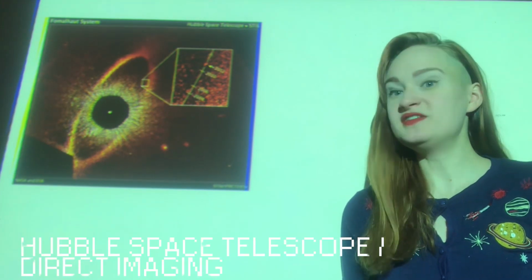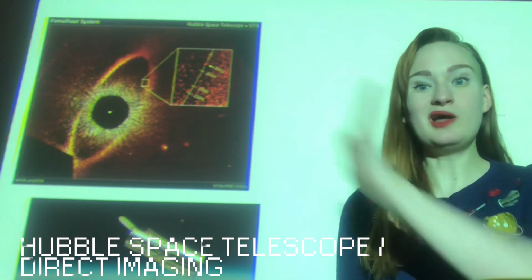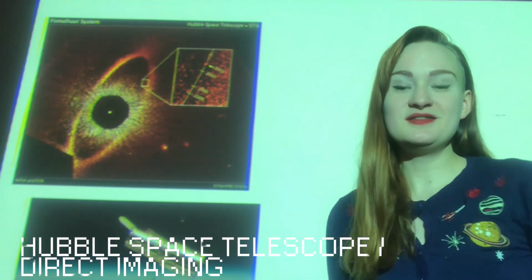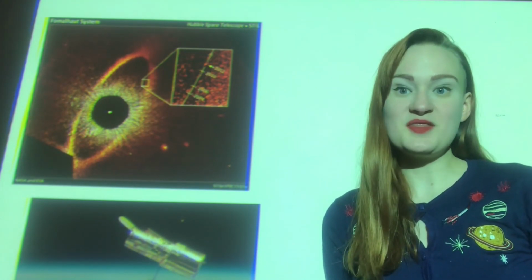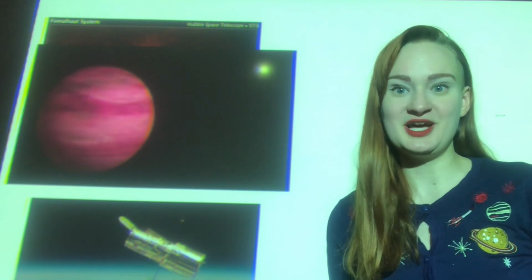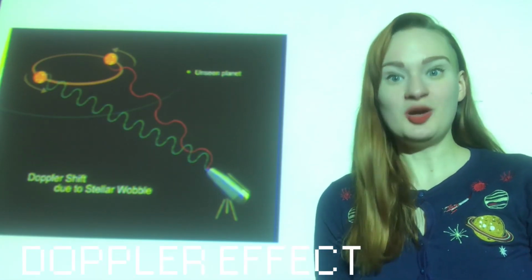Now, this picture was taken by the Hubble Space Telescope, and what we actually had to do was block out the light from the star to see the exoplanets around it. And this method was also how they found the pink planet that we were talking about earlier. Another way that we find exoplanets is through something called the Doppler effect.